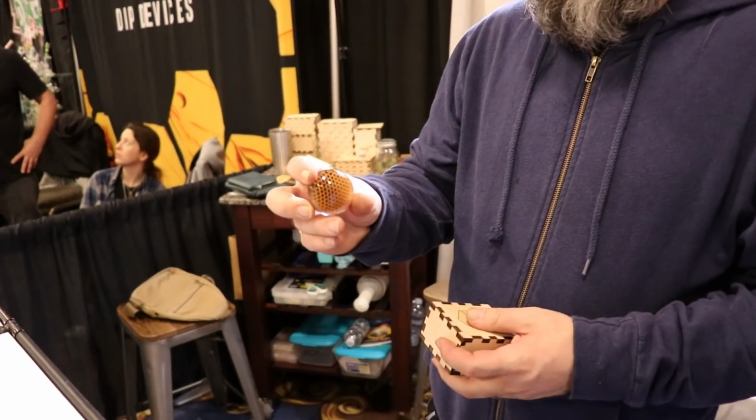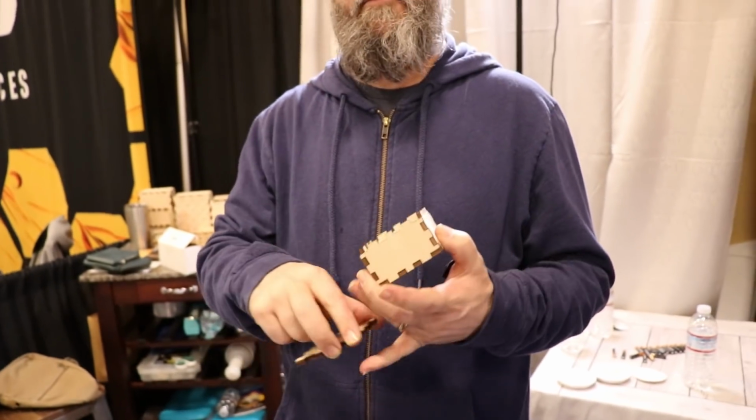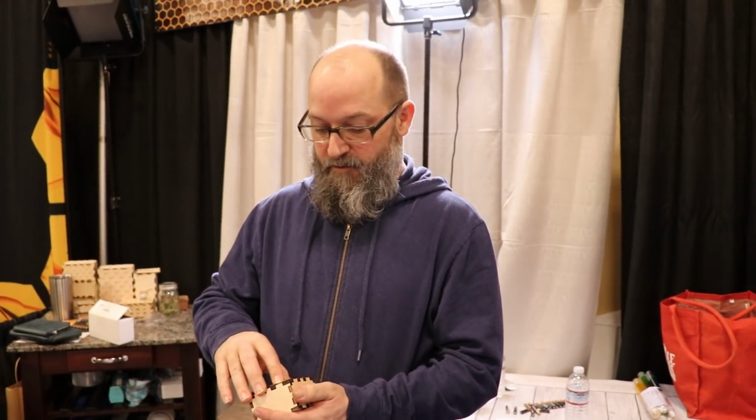We are walking into Ryan Turf's booth, and you've got an awesome setup. What do you got going on over here? Thank you. We focus on honeycomb glass here. Basically, we've got all of our honeycomb products, a lot of pendants, a lot of jewelry, a few functionals, and everything comes in our custom boxes that we make in-house. So, yeah, we have a little spiffy booth.